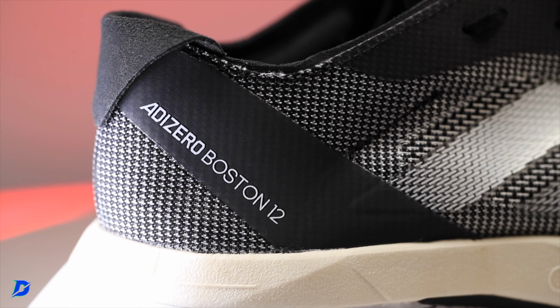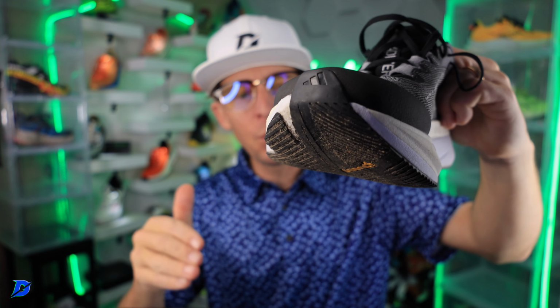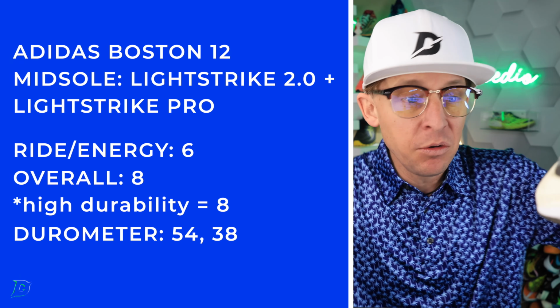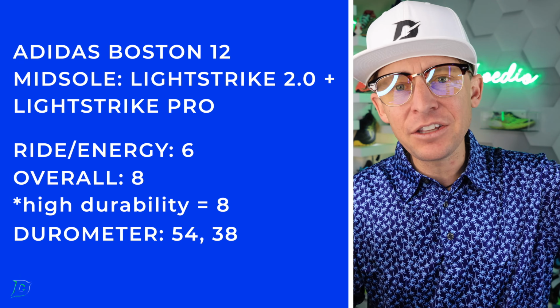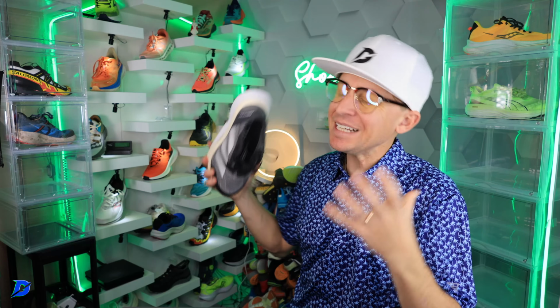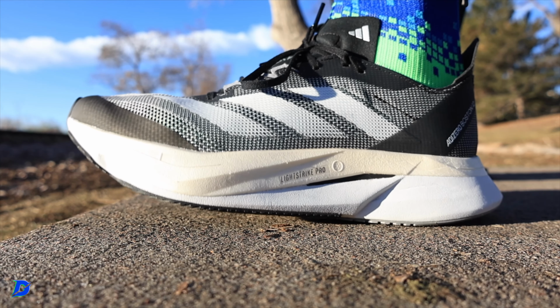Okay, moving on to that Lightstrike 2.0 midsole combined with Lightstrike Pro. So it's dual density. I always like that. And they updated the rods. Let me just do this test here. Yeah, the rods are not as rigid. Ooh, it's a little dirty. Hold on. The rods are not as rigid compared to, again, the 11.